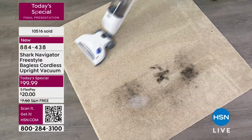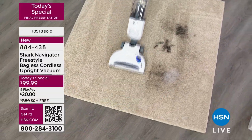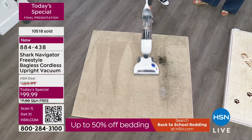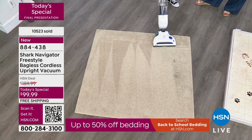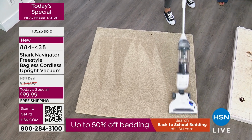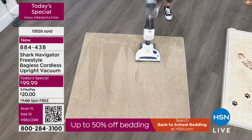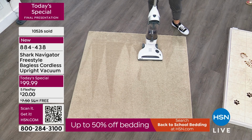And when it comes to Shark, we have so many amazing technologies and so many different features. I get it though. Not everybody wants all those features. So if you don't need those things, like my mom, she's never gonna use the telescopic wand. She just wants to get the job done and go. She doesn't want to have to deal with cords. She loves this because it's everything that she needs without all the things that she doesn't.